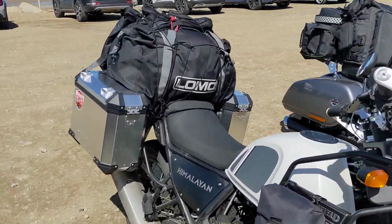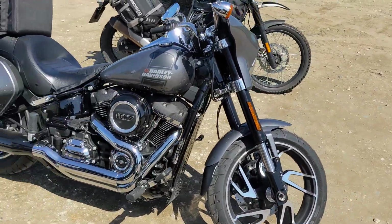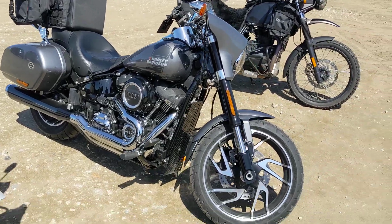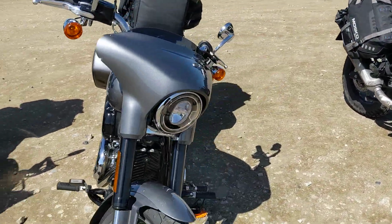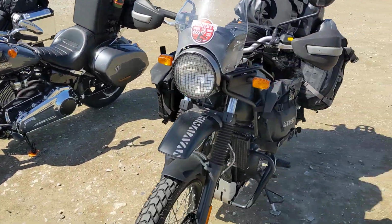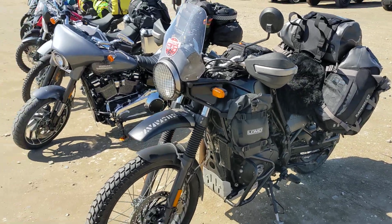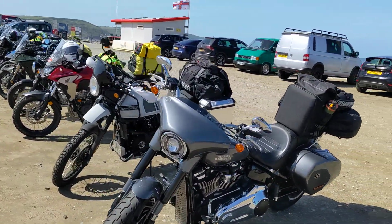He's bringing the stove and dinner kit for tonight. And then we've got a Harley. Don't know much about the Harleys, but that's a lovely bit of kit for touring on, isn't it? Very comfortable, stylish, handsome. And then last but not least, another Himalayan. So we've got 3 Himalayans, a couple of CB500s, 790, F850, a bit of everything really.